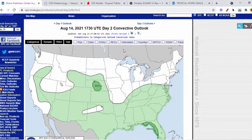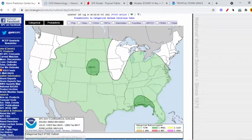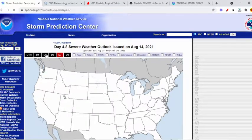Let's talk about severe weather now. This is the day 2 convective outlook. This is for Sunday. Marginal risk in Nebraska, marginal risk in Florida. That's kind of associated with Fred. Tornado threat 2 percent, 5 percent wind in Nebraska, and 5 percent hail in Nebraska as well. On day 3, we have a marginal risk, once again in areas of western Nebraska. And we have another marginal down in areas of the Florida Panhandle, southern Alabama, southwest Georgia as well. Then no day 4 through 8.